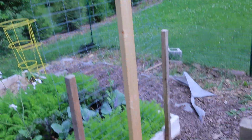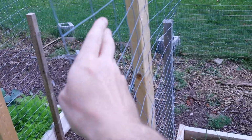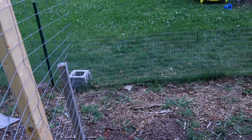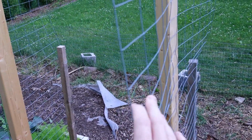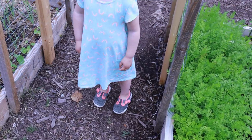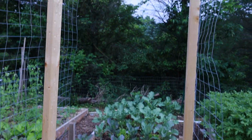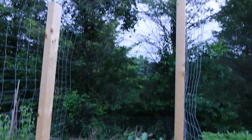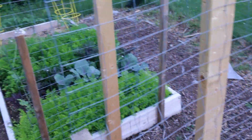I basically just used this is the fencing that we have all around the perimeter of the garden, and I had about 30 feet left, so I wanted to have something like this to have plants grow up. And so I used this. This cost nothing because this was just stuff that I had lying around, so it might not be perfect, but I kind of like it.